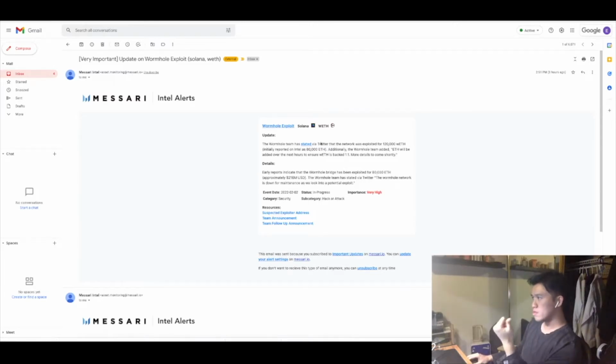So for beginners, there's a few questions that you might ask. One, what is Wormhole? Second, what is this wETH that you're talking about? I know about Ethereum, but not wETH. And lastly, why does wETH need to be backed one-to-one with Ethereum?